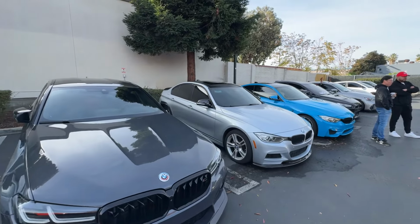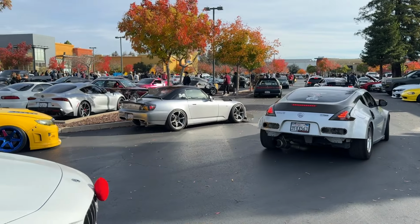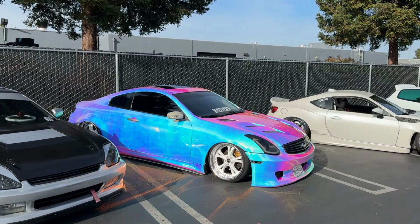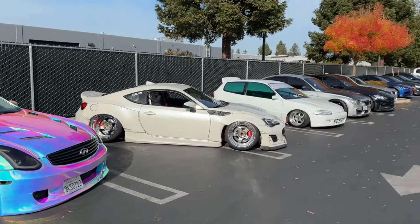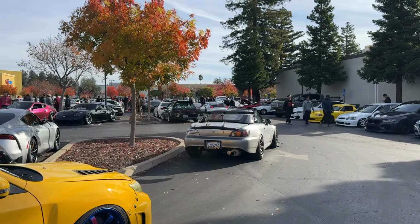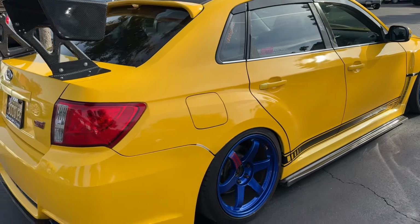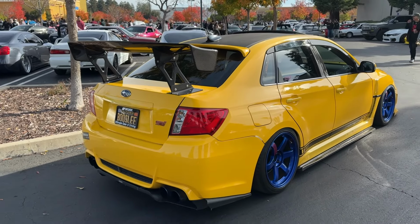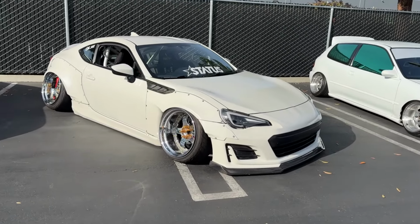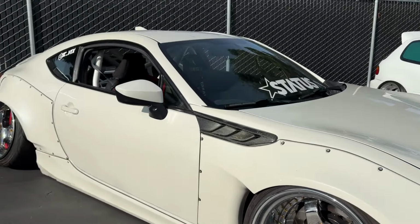M5. Got the Z. Look at this wrap on the G. That's wild. S2K. Yellow on blue STI over here. Dang, check this wide body. Got the Meisters shining in the sun right now.